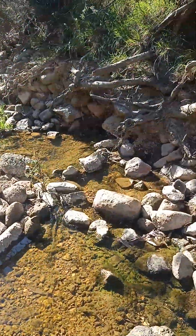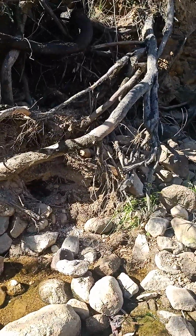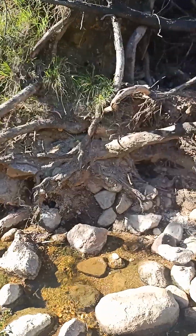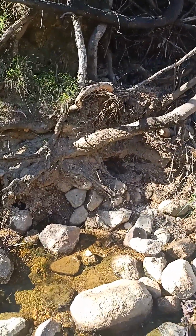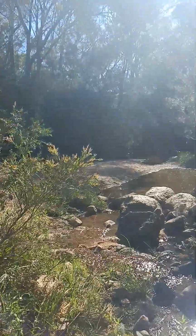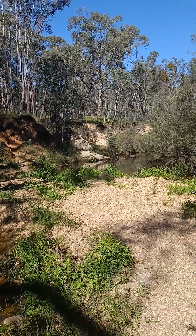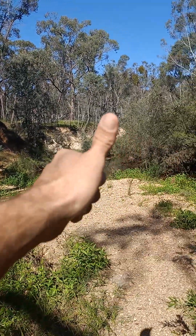And yeah, I might have a bit of a dig in there and just do a few test pans around the bottom of these roots here. See if there's anything that's caught in there. It looks like there's a few chunks of clay and stuff in there, so there's probably some gold sitting in the clay that's been caught there that couldn't go through. But yeah, beautiful day out in the river. Woo! Hope everyone's enjoying the holiday so far. Yeah!